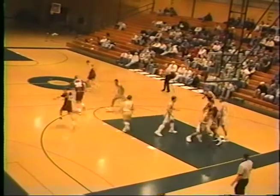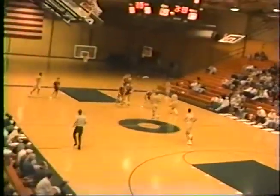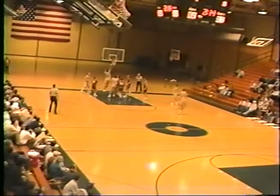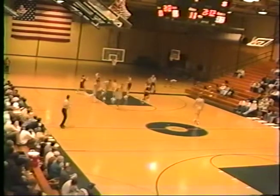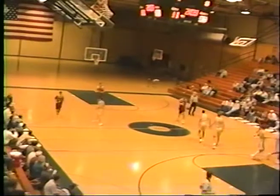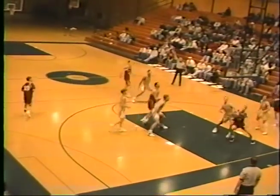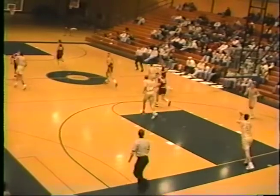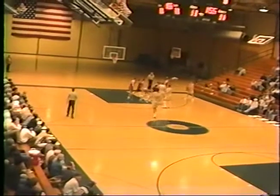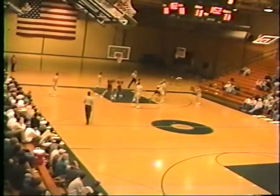Drew Diener, 17-footer, high arching shot. It's good. 9-8, Diener pulls the Cardinals to within one. First bucket of the ball game for Diener. Down at the other end, Horton goes in for the layup, misses it long, but right there to put it back up and in is Jay Kaler. Benji Raymond got the rebound. Drew Diener down at the other end. Three-pointer straight on, and it's all tied at 11 with a minute and 57 left to play in the first period.